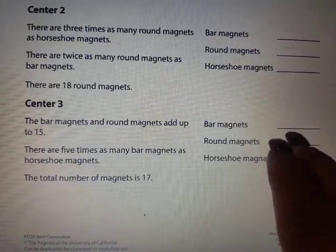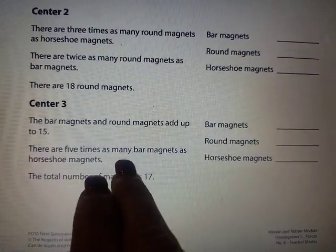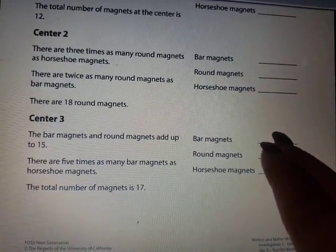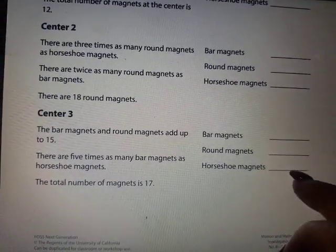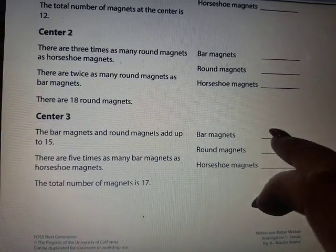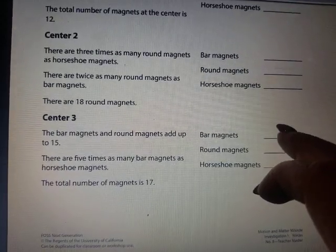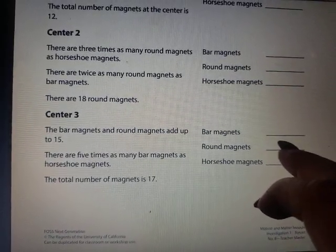But now we have to figure out bar magnets and round magnets. They must equal 15 when you add these together. So there are 5 times as many bar magnets as horseshoe magnets. So if we said there's 2 horseshoe magnets, what's 2 times 5? 2 times 5 will give you how many bar magnets we have. What's 2 times 5? The answer goes here. So once you know the answer here and that this answer is 2, now we have to figure out the round magnets. Well, if we know that 5 times 2 gives us this answer, these two must equal 15. So you already know 5 times 2 equals this number. Then this number plus what will give you 15, and that will be your number.